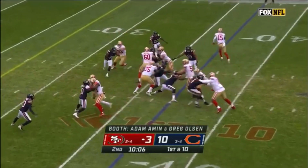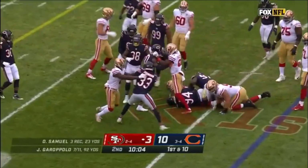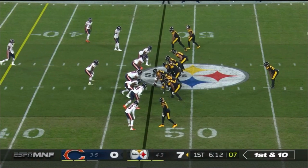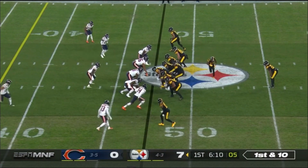Nice job there. Back to the ground. It's Mitchell. Quinn with the stop. One of the best meetings I've ever had talking to a player. He's definitely trying to figure you out while you try to figure him out.